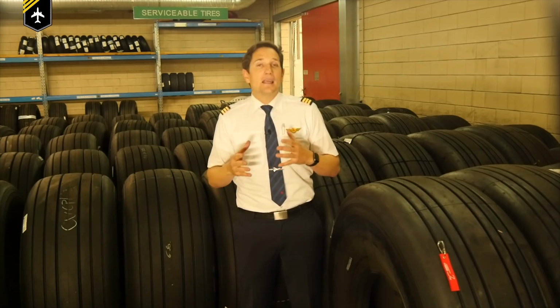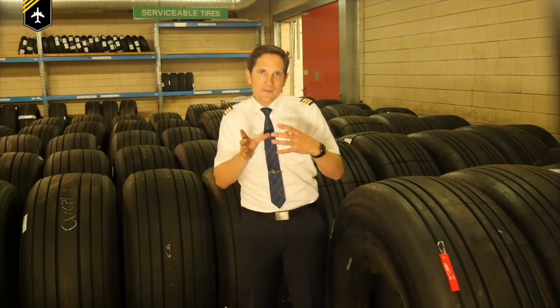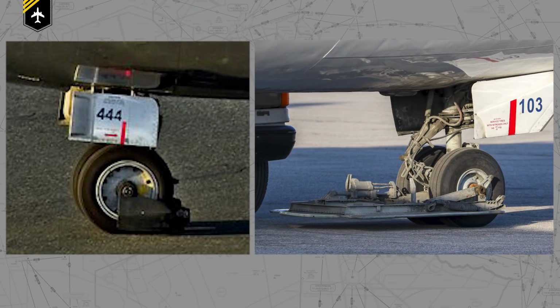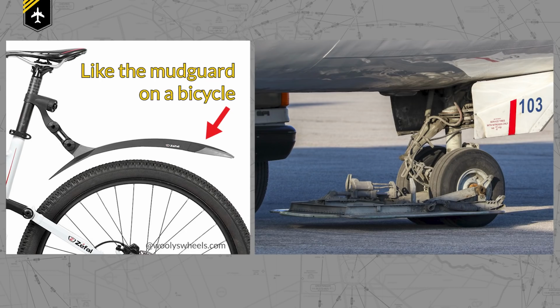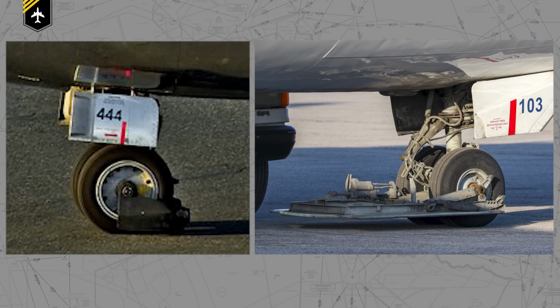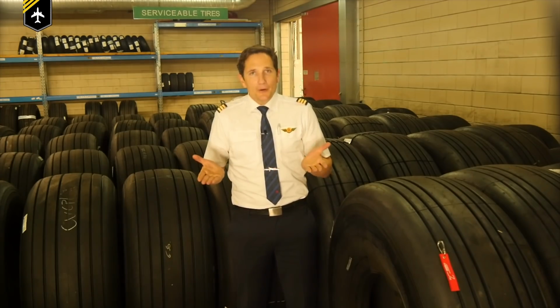Now, the engineers on the MD-80 and some older 737s went even a step further and placed a metal frame around the nose wheel tire, which deflected the water spray from entering the engines, a so-called spray deflector, or commonly known as the gravel kit. Proof that a grip nose wheel tire wouldn't get the job done. But let's get back to the tire being pushed up by water and hydroplaning.